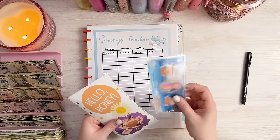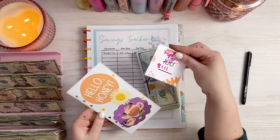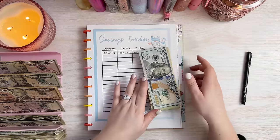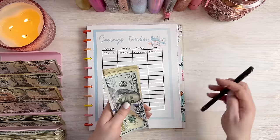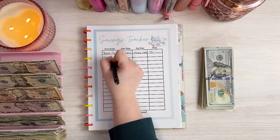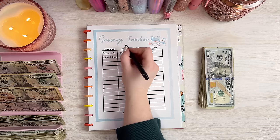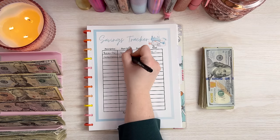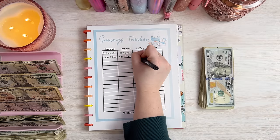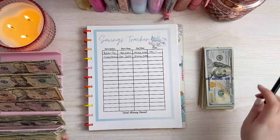So again, this one is actually a completed savings challenge, and this was my Hello Honey. Now, 111 was from previous, but that's not getting tracked on here because that money has already been saved somewhere else. So we're just gonna count up this one for Hello Honey. Now, do I write first? Do I count first? I never know. We'll go Hello Honey here. Jeez, when did I start Hello Honey? Had to be, I don't know, maybe December 2023, could have been before then, to March of 2024. Not very good with the dates, guys, but you know, I do my best.